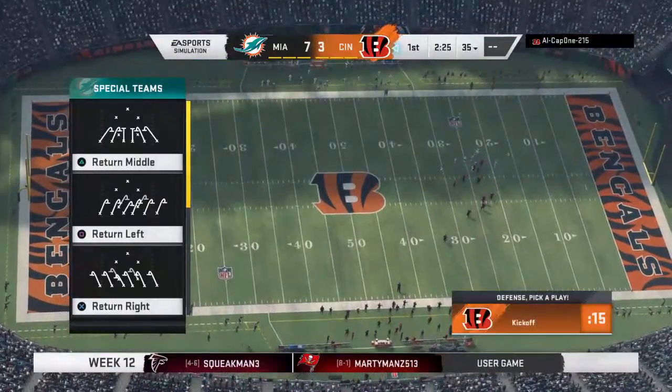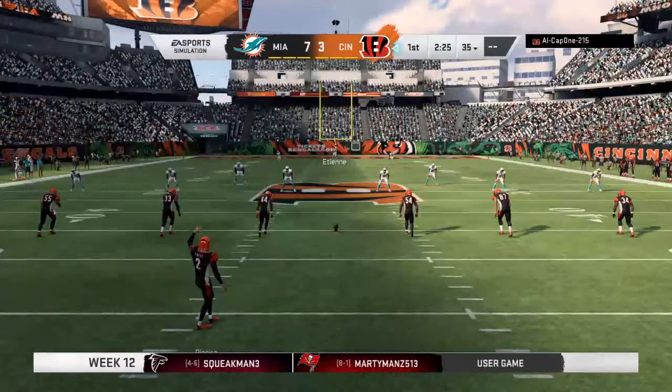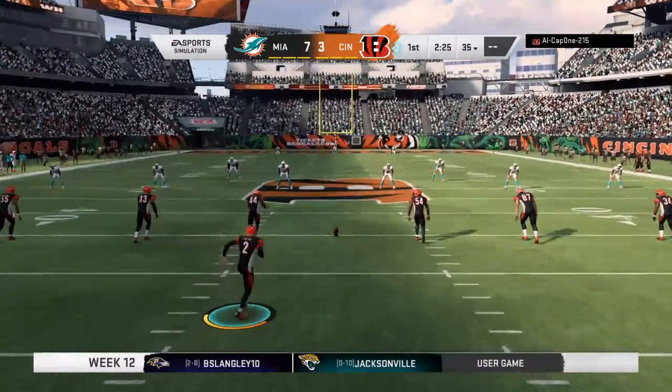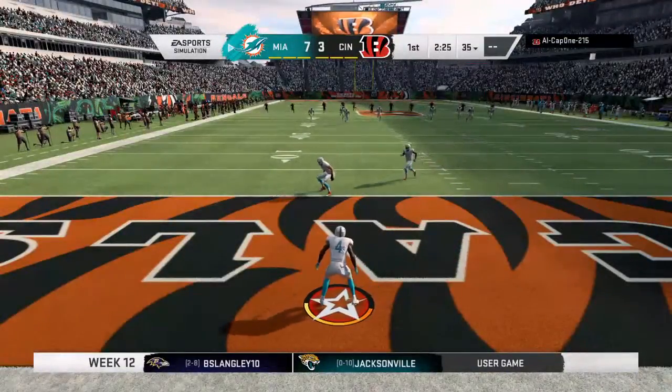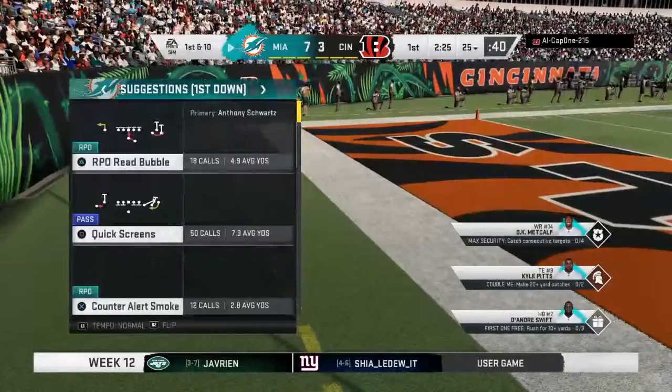It's 7-3. So, yes, it's only 3, but at least they're able to answer back after giving up the touchdown to start the game. Yeah, I like the observation there because getting some points on the board, very positive for them. Feel a little bit better about things because if you don't score, you potentially have opened the door for them to score again, and then you're down 14. Let's go.